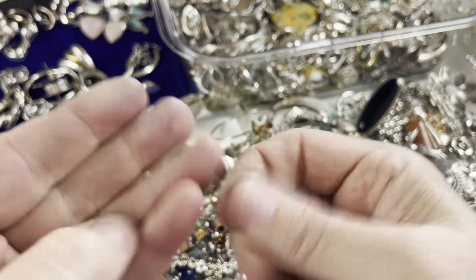Look at that ring. Let's see, these are very pretty. Here we have another one. Very pretty amethyst. That's solid too. Right there. Another one of these chunky rings. The 70s rings. We have a match. There's your match.